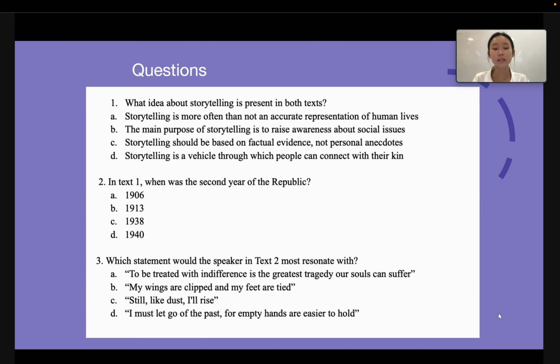And finally, D, I must let go of the past, for empty hands are easier to hold. So this quote is about letting go of the past. But think carefully, what are the character's motivations? Does she want to let go of the past? Not really, right? She spends a lot of time talking about her ancestry, about her desire to tell stories. So D isn't the correct answer.